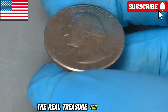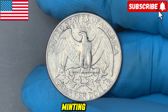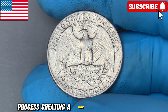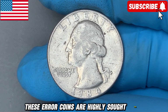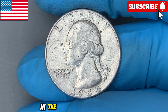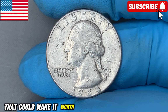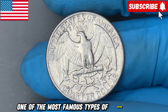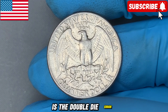The real treasure for collectors lies in finding quarters with minting errors. Minting errors occur when something goes wrong during the production process, creating a unique variation of the coin. These error coins are highly sought after because they are one of a kind and are considered extremely rare. In the case of the 1984 quarter, there are a few different types of errors that could make it worth much more than its face value of 25 cents. One of the most famous types of minting errors that has been found on the 1984 quarter is the double die error.